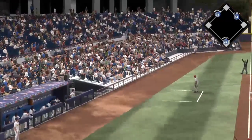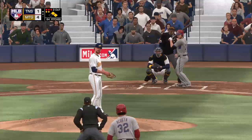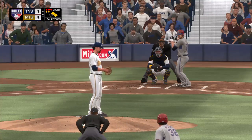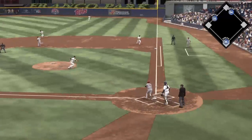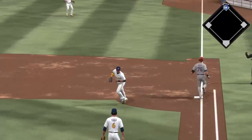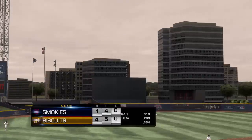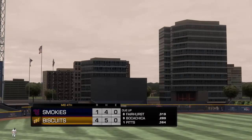Swing and a ball pulled foul into the lower level and left. He's set. Here's the 3-2. Swing and a ball hit on the ground. And the 2-out threat will not come to pass as the inning is over. So it's no runs on 2 hits, no errors, and 2 men left stranded.